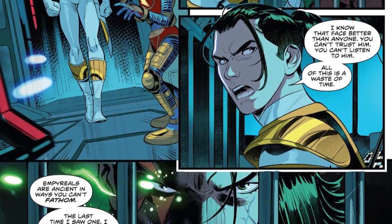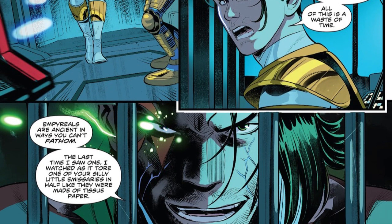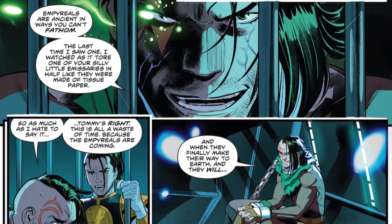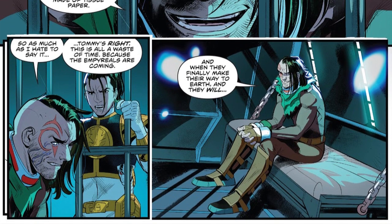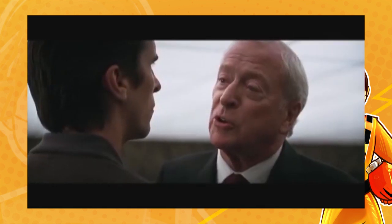Drakkon says the Imperials are more ancient than can be understood and describes how he saw one rip the red emissary in half. However, that actually leads Drakkon to agree with Tommy. This is a waste of time. The Empyreals are coming to Earth and he's going to be stuck in that cell watching the world burn. Some men just want to watch the world burn.